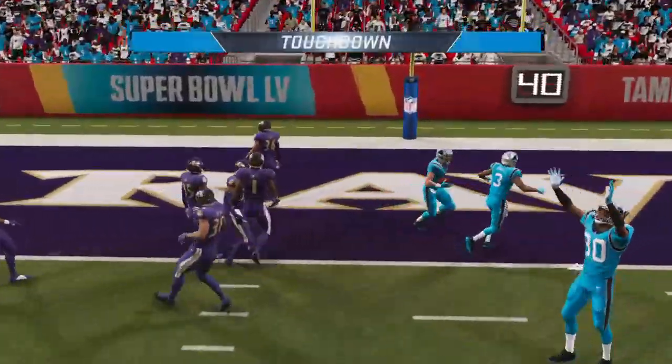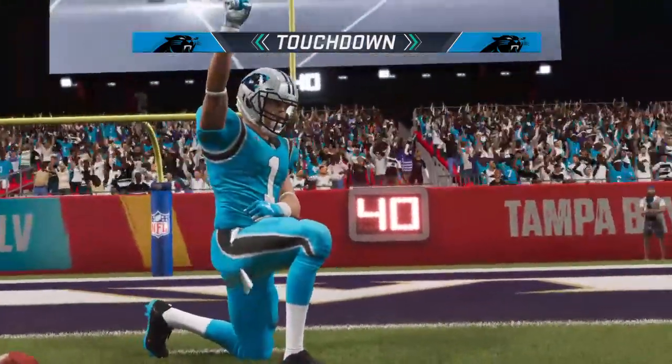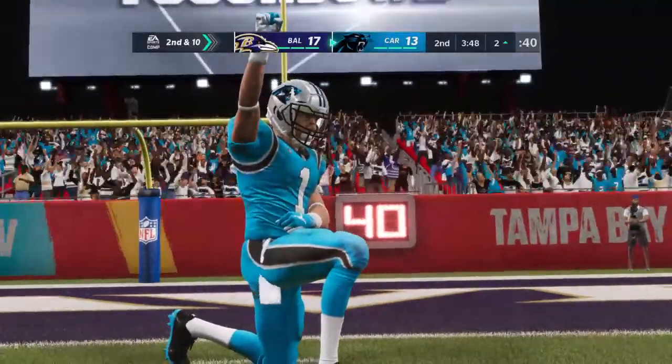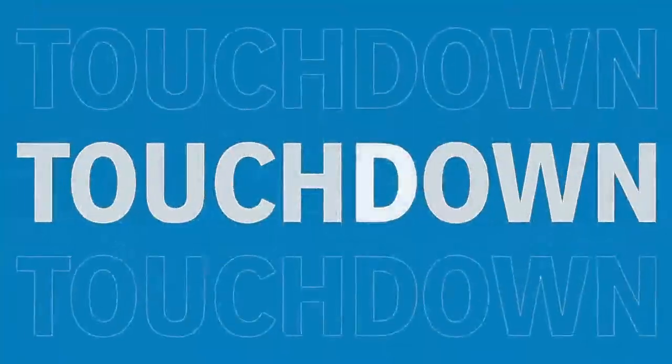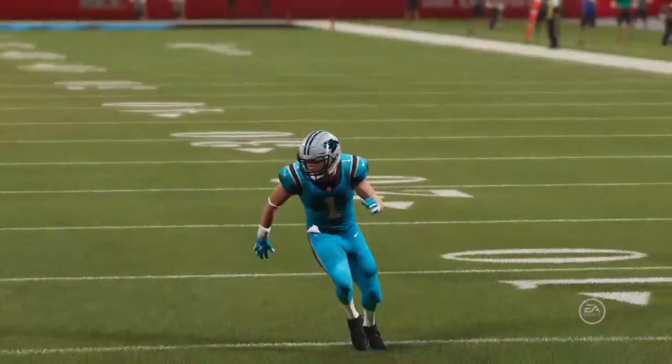This is caught. And he will take it across for a Panthers touchdown. A 14-yard touchdown. And the Panthers have got it back to a 1-score game.